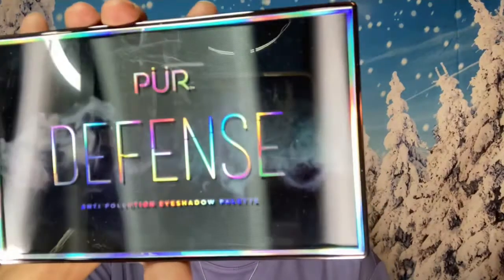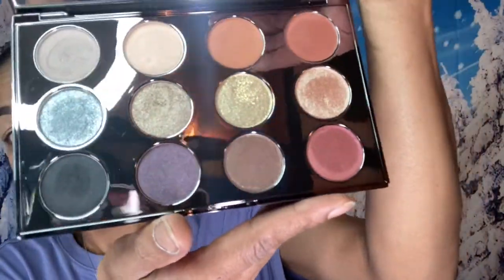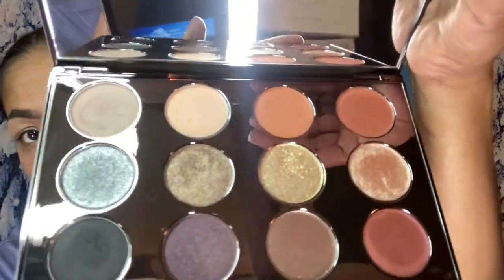It's beautiful packaging. I got this in add-ons, and I have not swatched it yet, but it is, look at that. It looks swatched though, doesn't it? It kinda does. At least, oh wait, I did swatch this. I'm an idiot sometimes, not all the time.